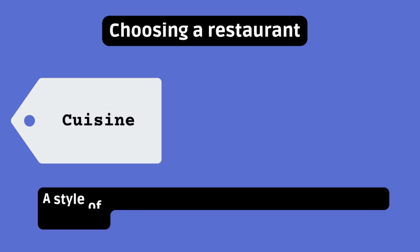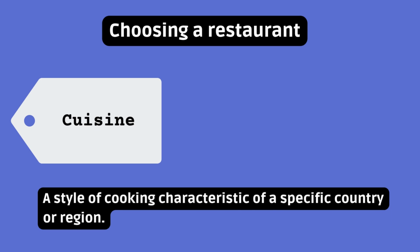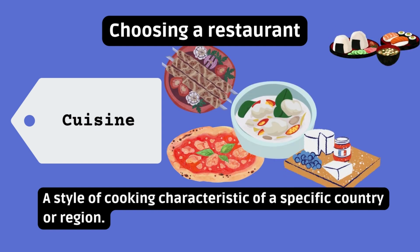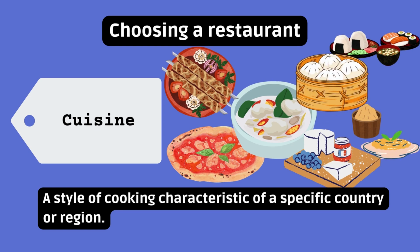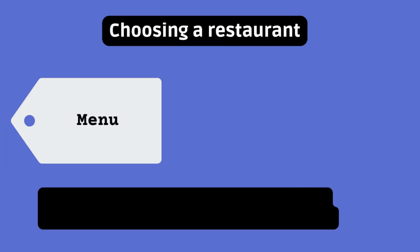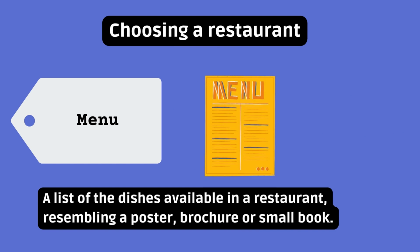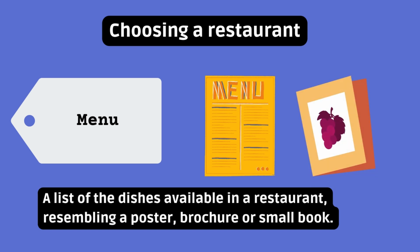Cuisine, a style of cooking characteristic of a specific country or region. Italian, Thai, French, Japanese, Turkish, Ethiopian, Chinese, Mediterranean, and California cuisines, to name a few. Menu, a list of the dishes available in a restaurant, resembling a poster, brochure, or small book. For drinks, it's either called a drink menu or wine list. Note that many restaurants also have a kids menu.